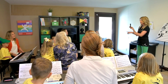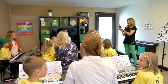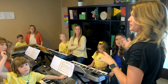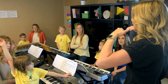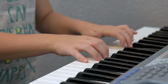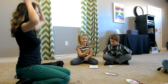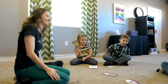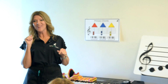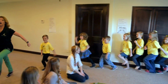Let's Play Music is a three-year foundational music theory course that emphasizes total musicianship. We're at different levels in this class because we're different ages, and it doesn't matter, we're all learning musicianship. The piano skills will differ by level. Through piano playing, singing, classical music, note reading, and ear training. And it's all accomplished through play.